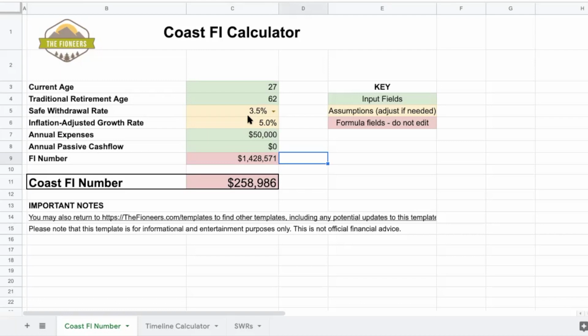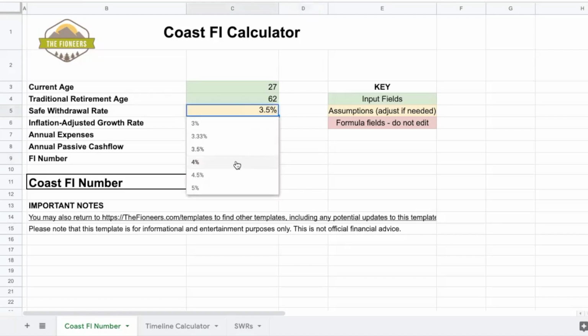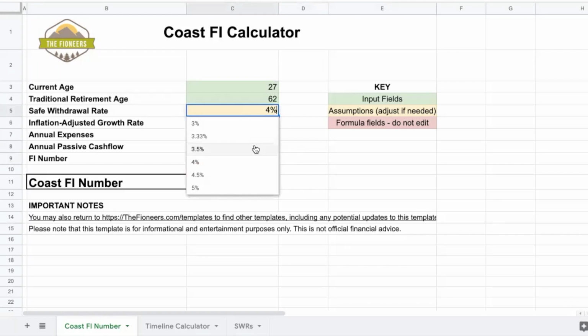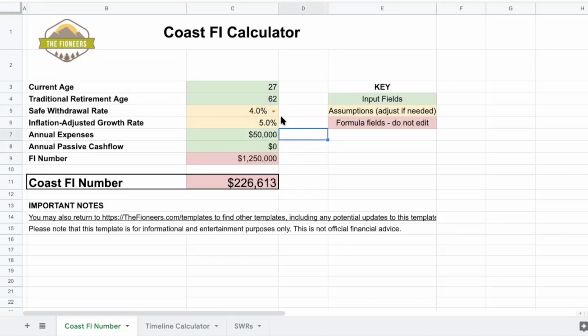And we can kind of mess around. So this safe withdrawal rate is 3.5%. We know the Trinity study is 4%, so we can do that as well. And this kind of changes. 3.5 is just very conservative. So if I put it at 4% based on the Trinity study, that brings me to $226,613. If let's say I wanted to retire at 50 instead, it would bring me to $406,964. So obviously, the less time you have until retirement, the more you would need to put away in investments. But if you are someone who, like I said, doesn't really want to retire early, you just want to be financially independent, that number can be much lower in terms of what you need to have in your investments. So that's that.